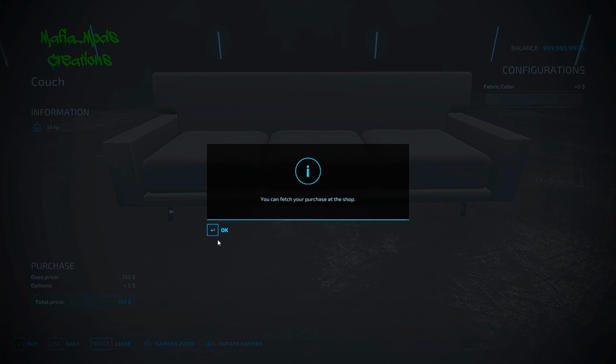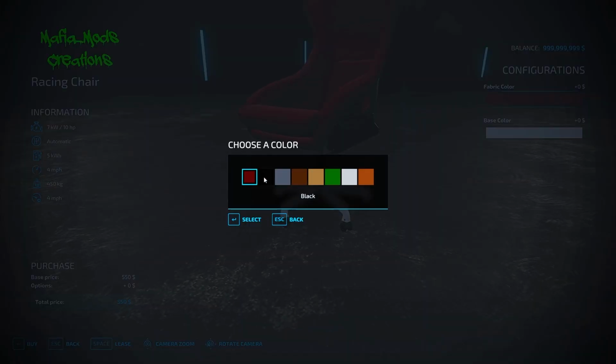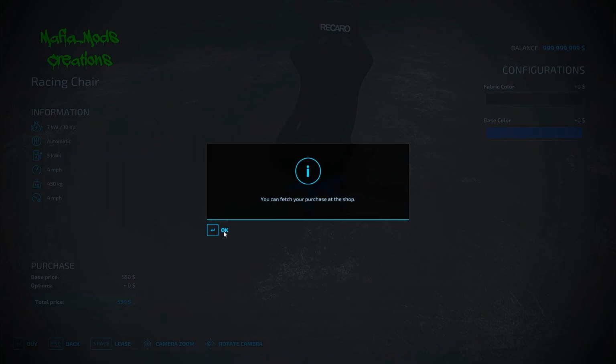We're also going to get a couple of couches. These are only $150 a piece. We're going to get 2 of them, turn it into like an L-shaped couch. So that'll be nice as well. We need some office chairs for our front desk. So we're going to go ahead and do, let's see, we'll just do the black chair and then the base we can do blue. So that'll be like the wheels, and they're Recaro gaming chairs. That's pretty cool. All right, let's go and buy 3 of these. These will be our main office chairs.